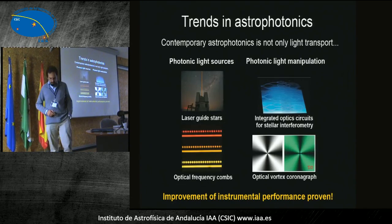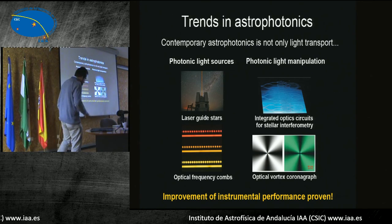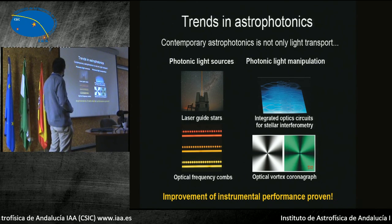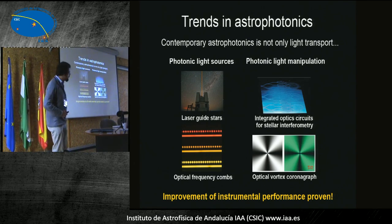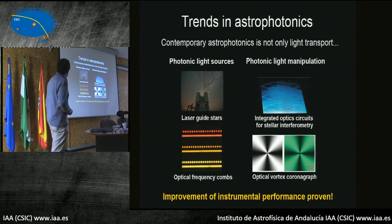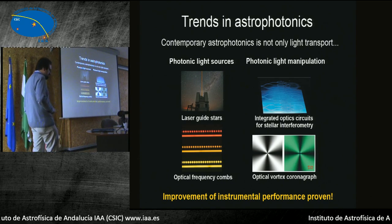However, let's say that contemporary astrophotonics is not only related to light transport by fibers from the telescope focus to an instrument, but there is much more, and most of the new ideas came up in the last 15 years, perhaps, or at least even if the concepts were rooted much earlier in time, technology advances were able to give way to tests on sky or even instruments only in very recent years. And here I give a short, very narrow overview of what has been done recently and has been a breakthrough for certain astronomical branches.